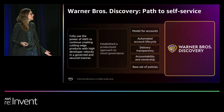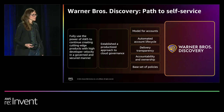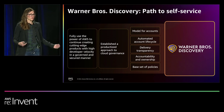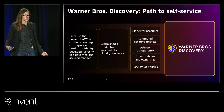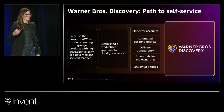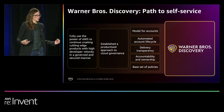So what do we have to do? We had to figure out how we're going to get to self-service. We couldn't be in a place where engineers and developers working on high-end, high-value systems had to wait for an IT team to deliver them an account. There had to be a vending machine. There had to be the ability to deliver something that is governed, secure, and everybody felt comfortable with.